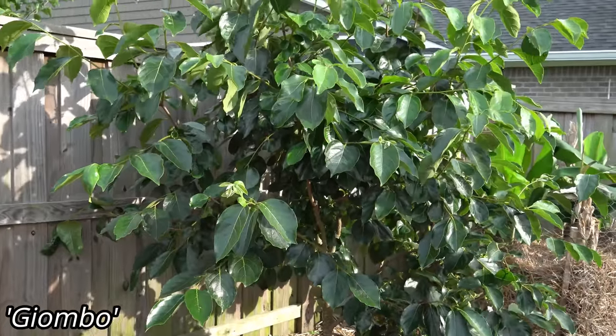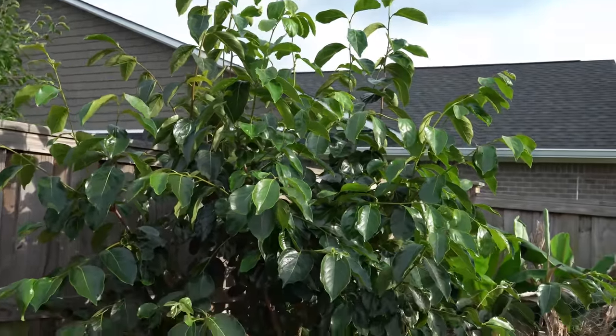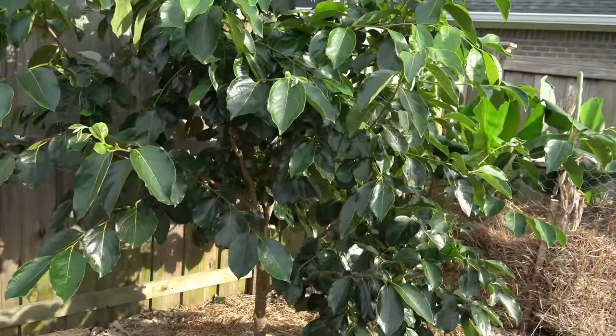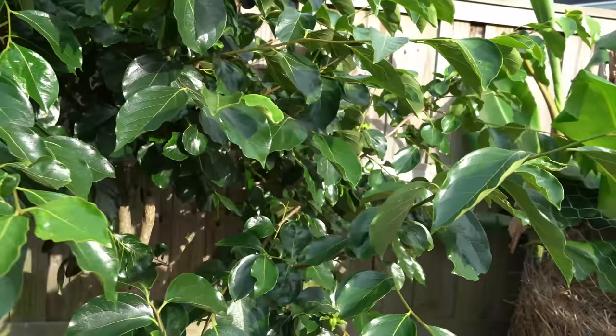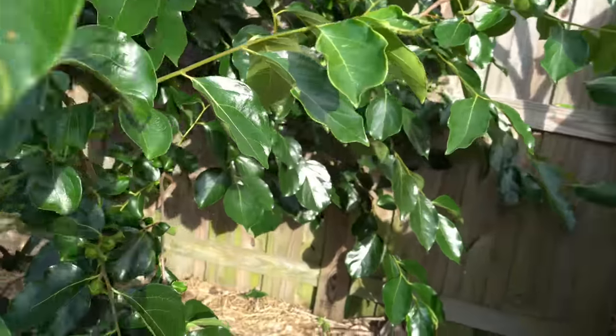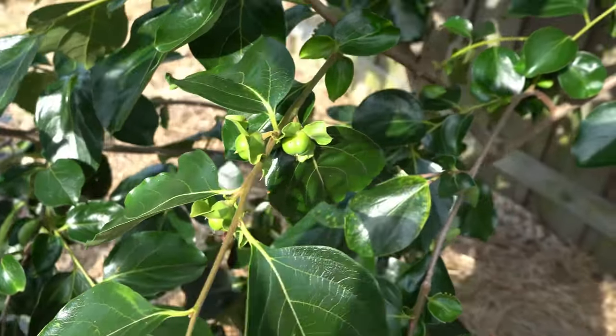My Giambo persimmon tree. This thing is flourishing. This is only its third season and it is just killing it. And it is loading up with fruit. I'd love to show them to you, but the foliage is so dense, they're hard to see. There's a lot of fruit down here that is forming.